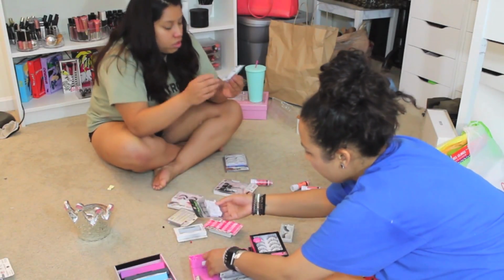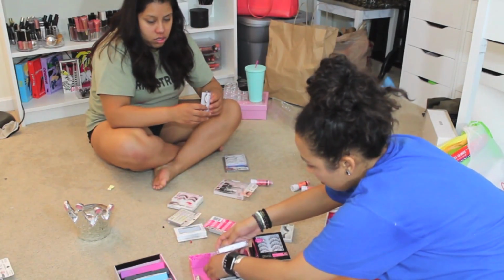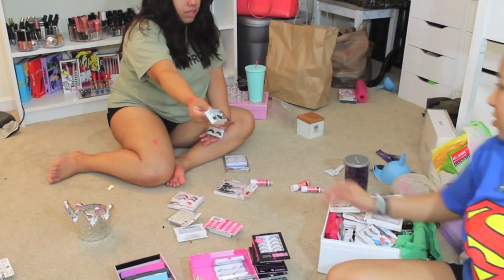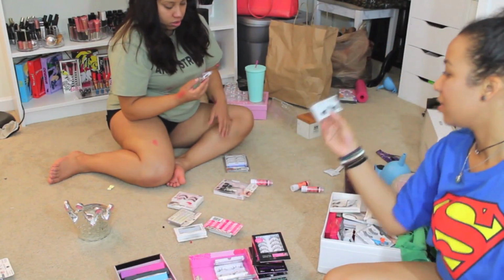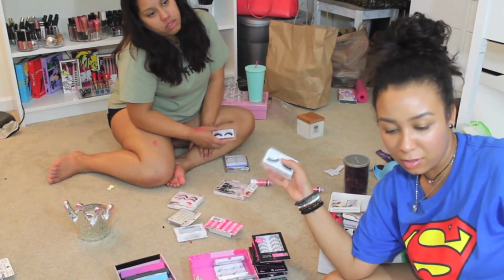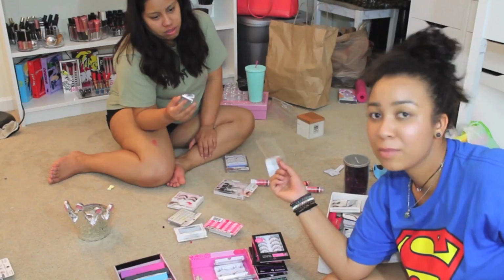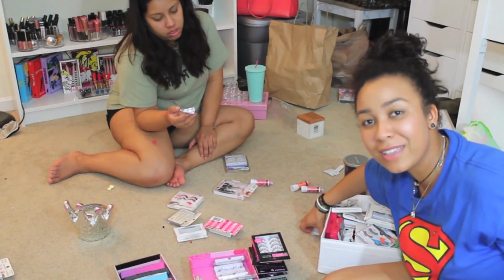Is there any lashes left in this? Okay, well that sucks. It's not going to really have a container. I don't like these ones. These I got on super sale from Ulta. I don't even know what they are anymore. Can I throw these away? Yeah. I've had them literally forever. Oh my gosh, we're throwing away one thing of lashes.